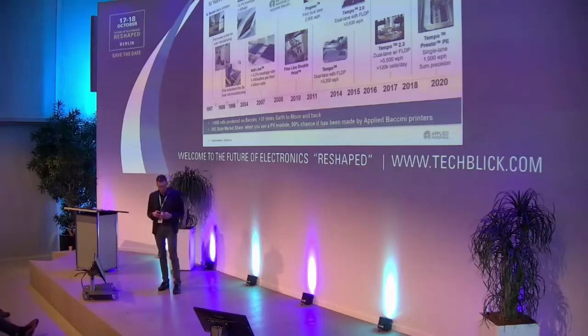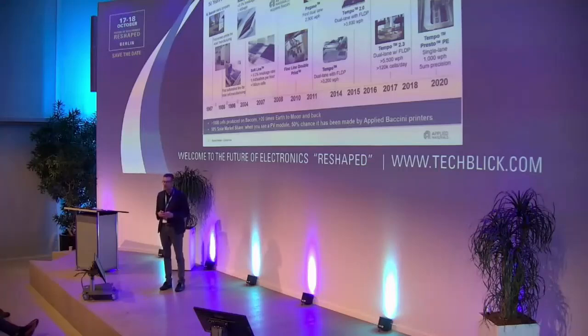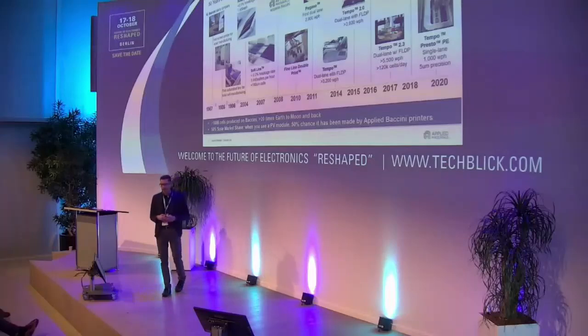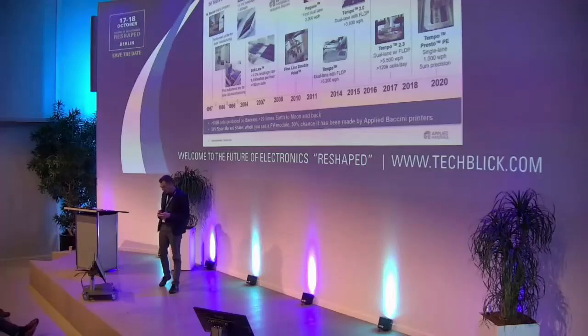If you look basically at the numbers, here for PV we are now targeting more than 8,000 substrates per hour. Here with printed electronics, it's totally different kind of throughput, but with totally different requirements. So it's really an interesting experience to basically flow the know-how of PV into a totally different application.